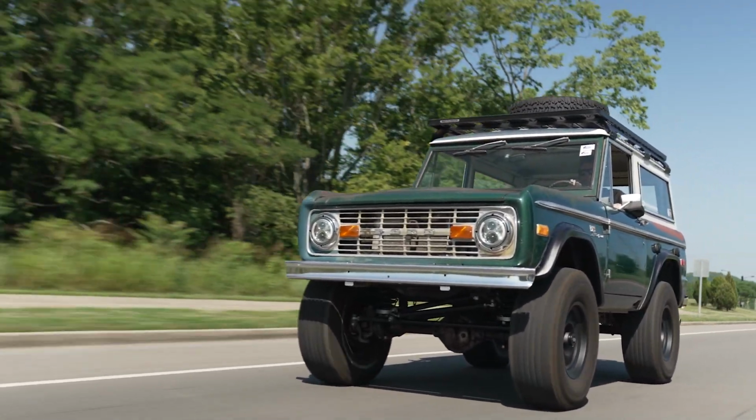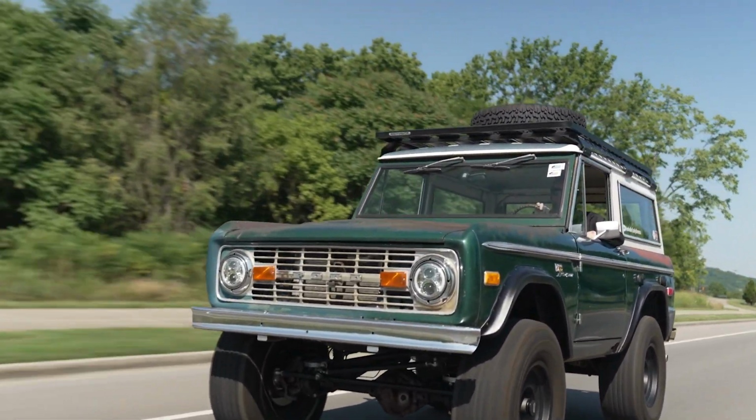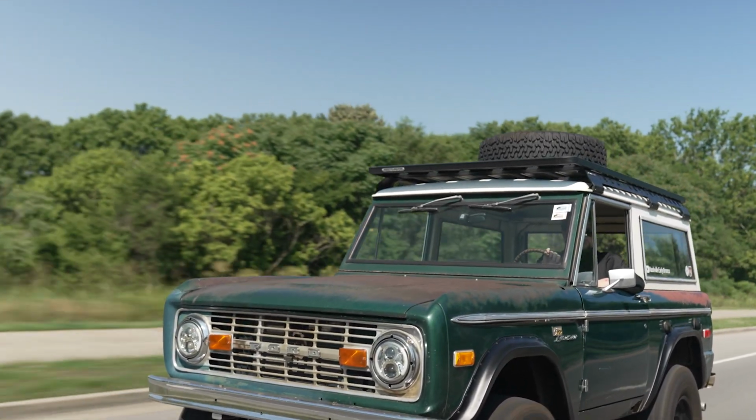Now today, if you're looking for one of these early Broncos, you can spend up to $250,000 for fully restored ones. Now ones like we're driving today, you can pick those up for the mid-20s, which is actually a screaming deal for a classic vehicle like this that you can drive every single day. Yes, driving one of these is not everyone's cup of tea, but as far as I'm concerned, if you're going to drive a Bronco, this is the one you want to drive.